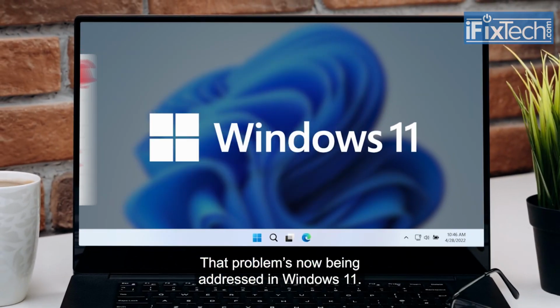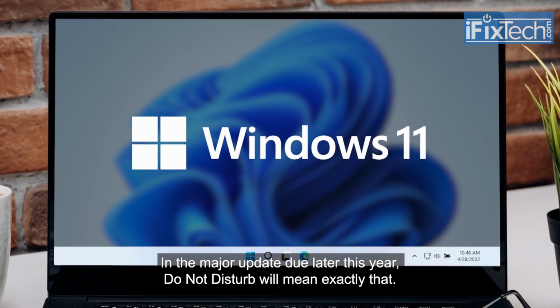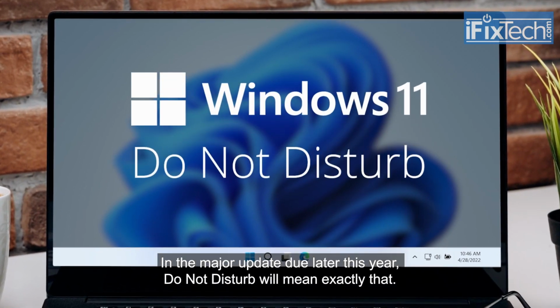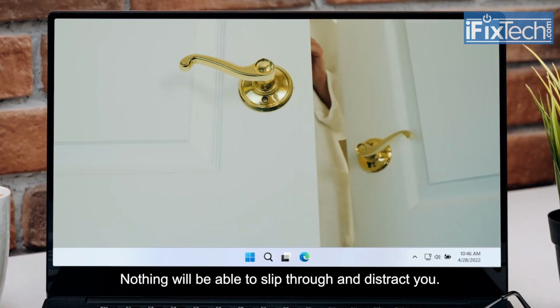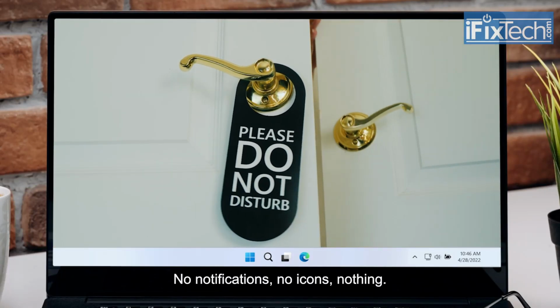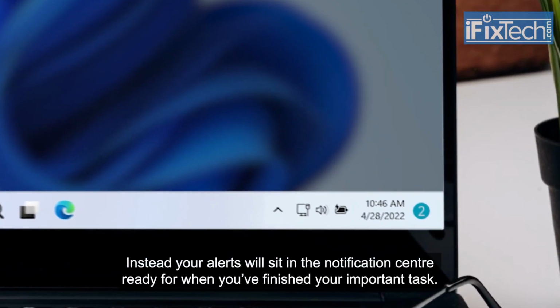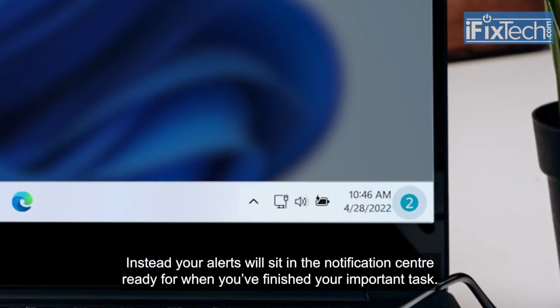That problem's now being addressed in Windows 11. In the major update due later this year, Do Not Disturb will mean exactly that. Nothing will be able to slip through and distract you. No notifications, no icons, nothing. Instead, your alerts will sit in the notification center, ready for when you've finished your important task.